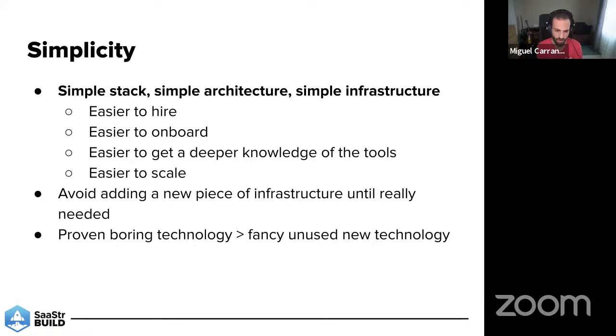And that's why I also always suggest to use proven boring technologies instead of fancy unused new technologies. Because yeah, when things break in these crazy ways, it's much better to know that there's a support network of people that have used it at scale and you can rely on them, versus being the first one.